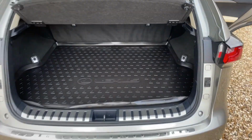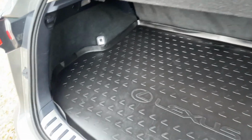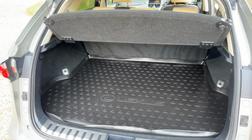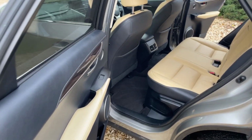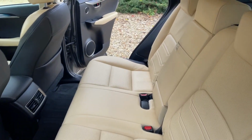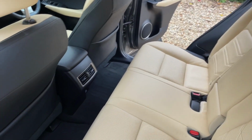Load liner fitted, which again is a lovely sign of ownership. Fabrics, everything. When you look under here, the carpet looks like it's just straight out of the factory. It's in astonishing condition. Coming to the back of the car now, you've got this beautiful leather interior. It looks absolutely stunning on the car. It looks slightly lighter in reality when the camera makes it look slightly darker, but it is just gorgeous. And then again, just amazing condition.